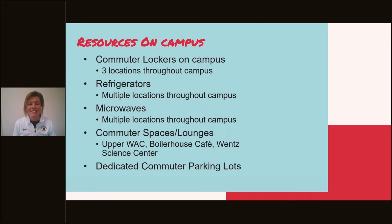We also have dedicated commuter parking lots. I'll go through parking in just a moment, but we have dedicated commuter parking lots that are only for commuters and some that actually share between commuters and faculty members. I'll give some tips as to some things that you'll want to consider for parking, but if you have any specific questions about that, feel free to put it in the question box.